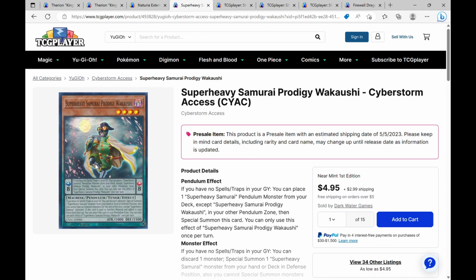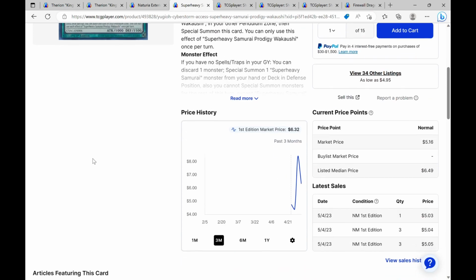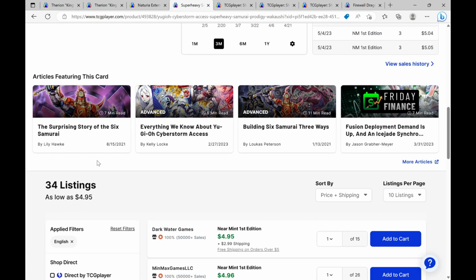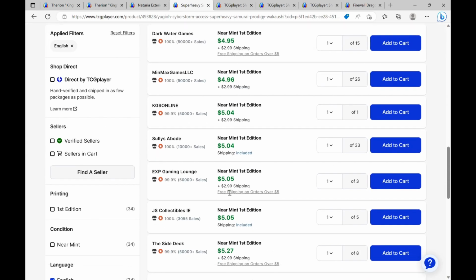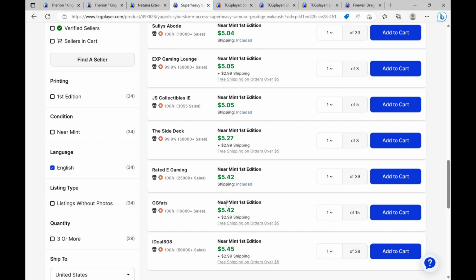But that might not be the case with the Super Heavy Samurai Prodigy right here, because originally it was going for $8. Now it's dropped down, and it's going closer to the $5 to $6 range. And to be honest, you really shouldn't be buying any of these cards right here in the pre-sale time. You should very much wait for the set to drop.